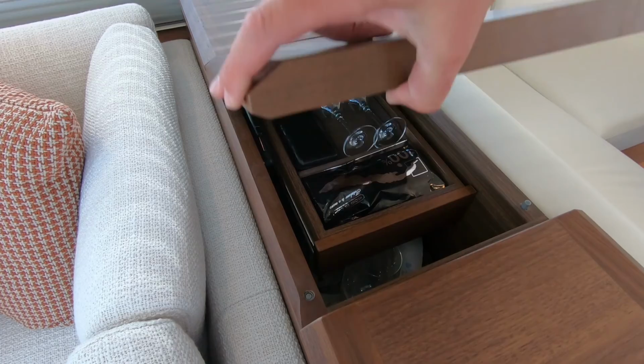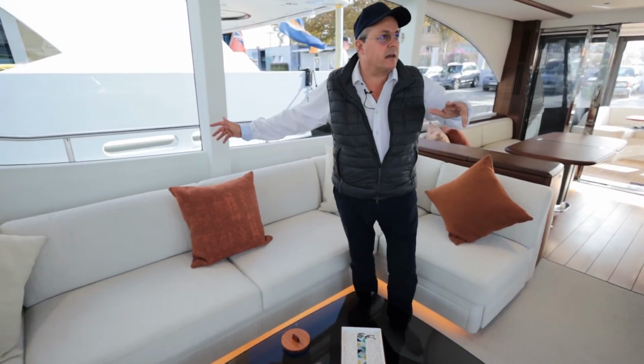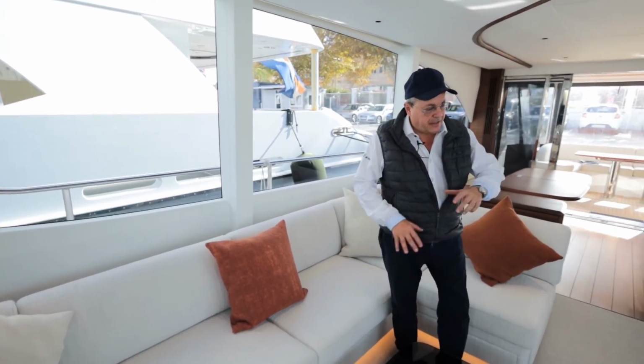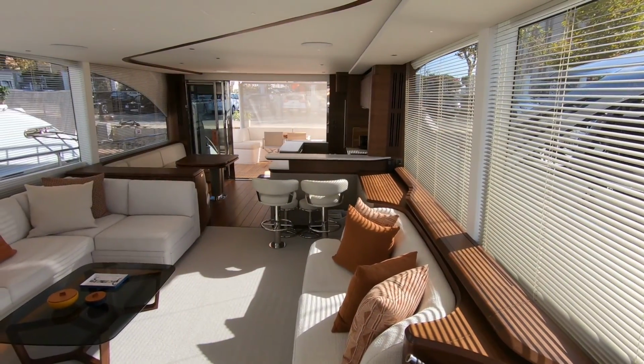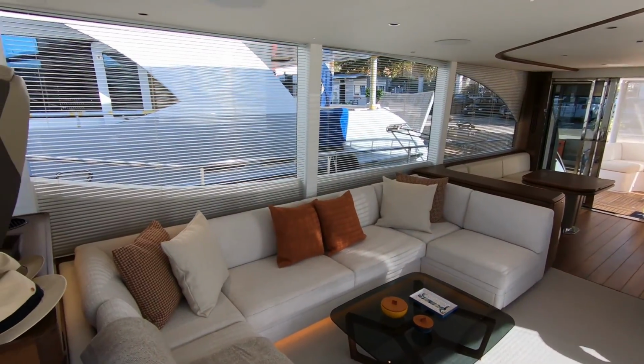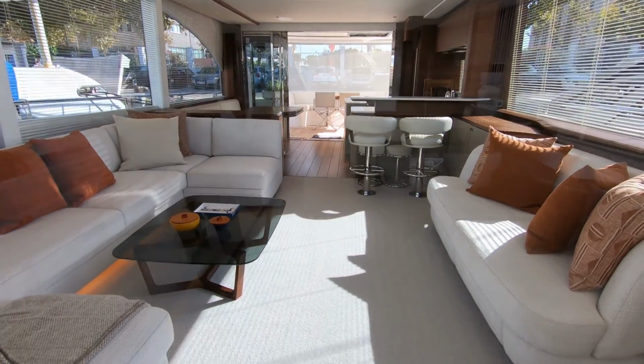Then as I move round into the saloon, again, you can't help but notice these spectacular windows. They really connect with outside. It's stunning, really. And this across-boat seating, I think you see it less and less these days, but I think it's an important aspect. It's so much more comfortable to sit across the boat talking with people than all sitting on the same side.